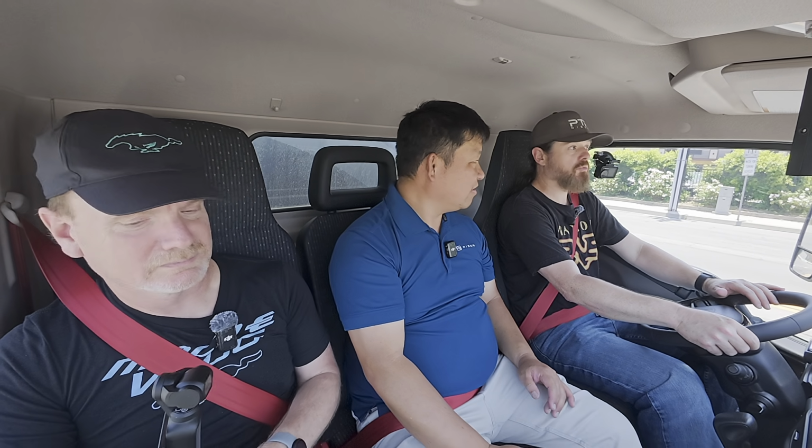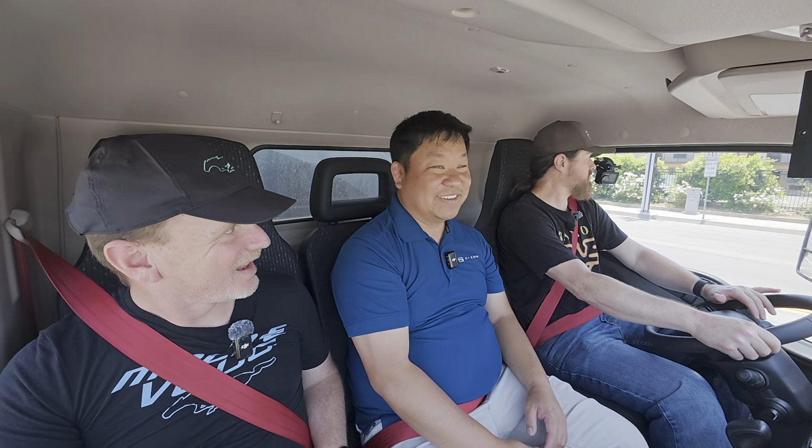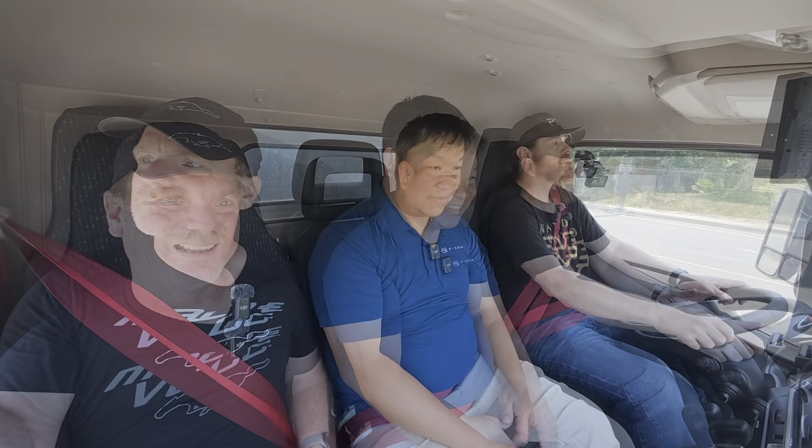That's my first time driving an EV. It's a weird sensation for me to get used to because I'm used to only feeling that when I hit the brake. No passenger EV either. No. Oh, so this is your first EV. First EV. Wow. I think that's pretty exciting. How do you feel about the truck so far? I love it. It's great.